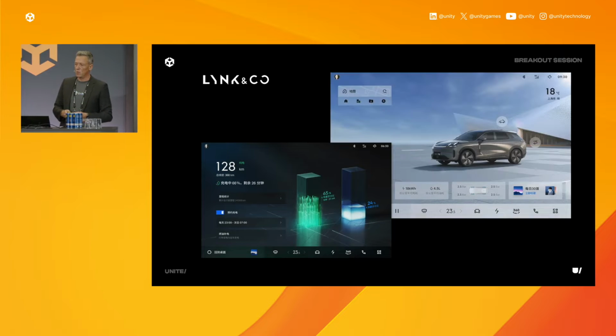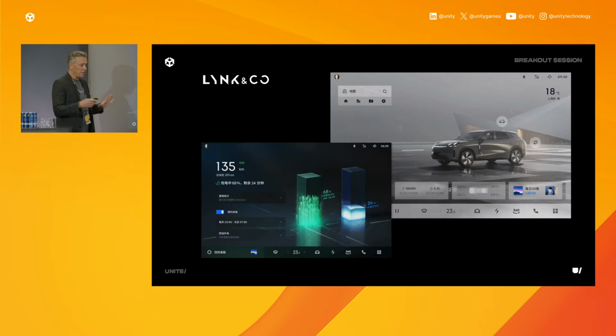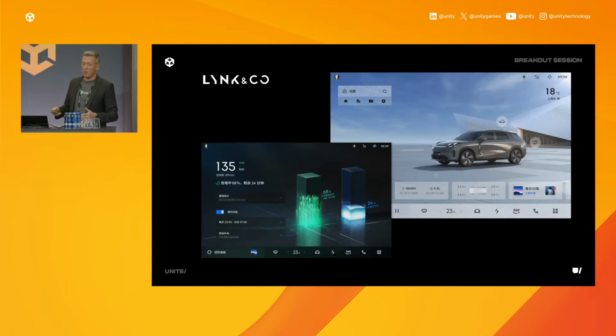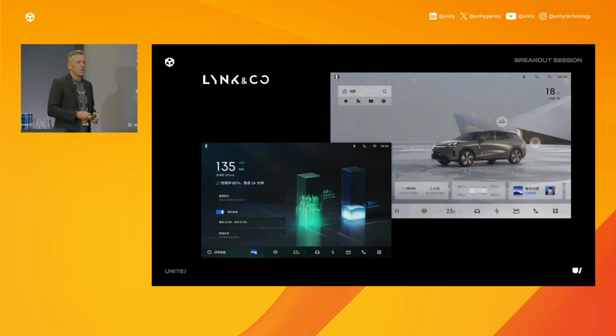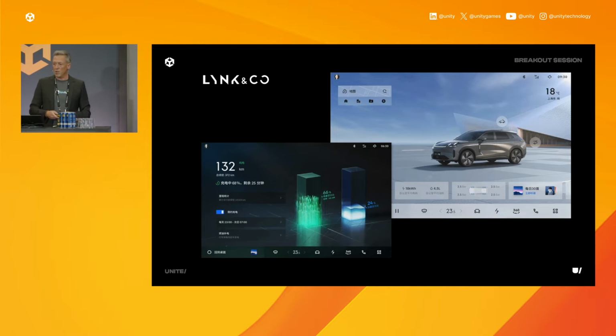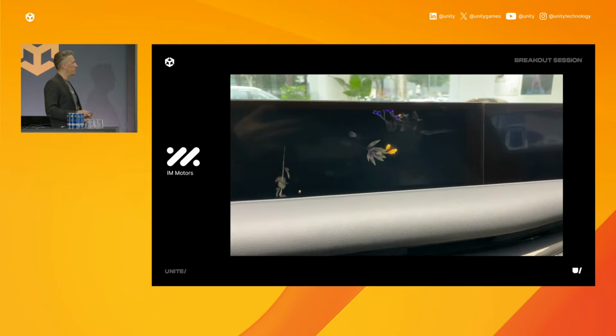Then they also start to use 3D engines to visualize other things of the car, like in that case, charging of the battery, but also the instrument cluster and so on. I cannot share all the things our customers are doing at the moment, but wait for it. A lot of customers and a lot of new cars will get on the street at the end of this year, and next year you can see and witness Unity in action.